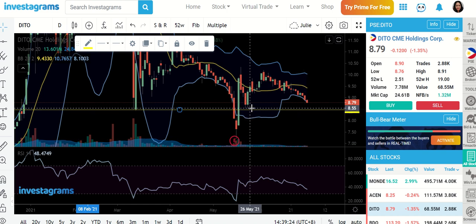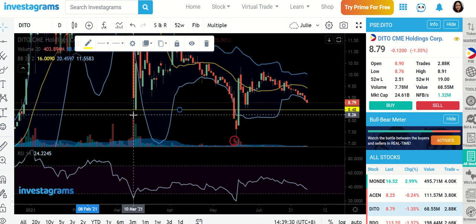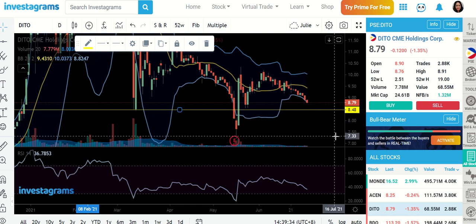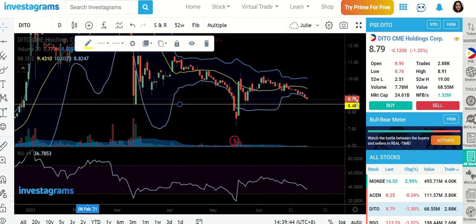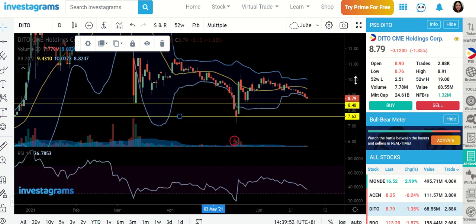here we saw this level being respected as a support area. You see a bounce happening each time price hits that level. So there's still a small room for this price to move a little down, and then that would be our opportunity to add more. So almost there, almost there. But in case it drops up to here, we cannot just neglect this part. That could still be a possibility.